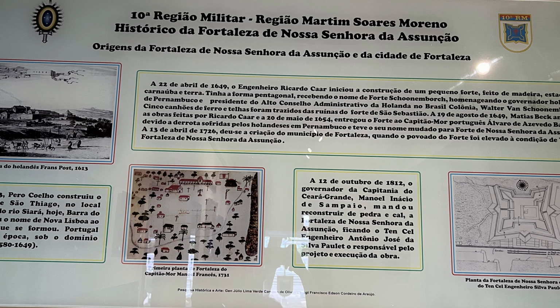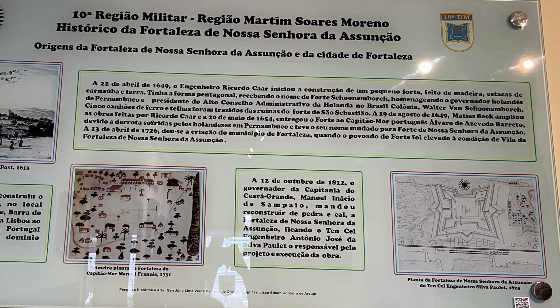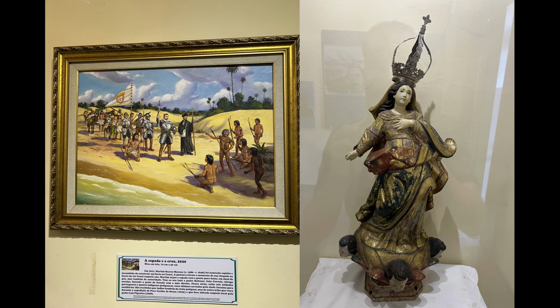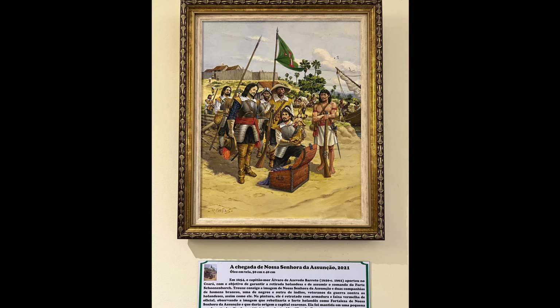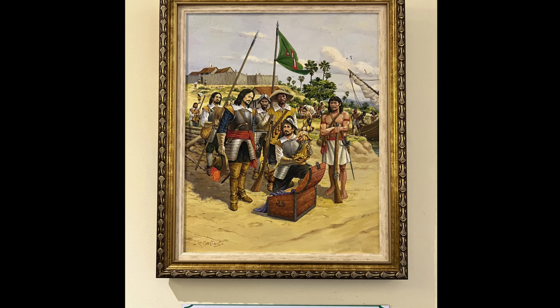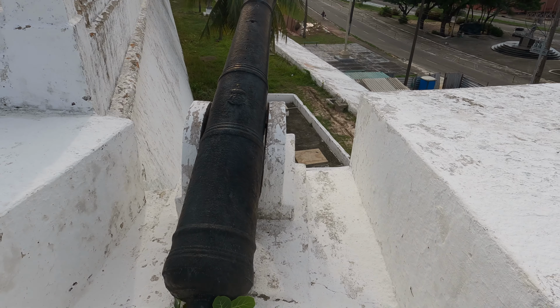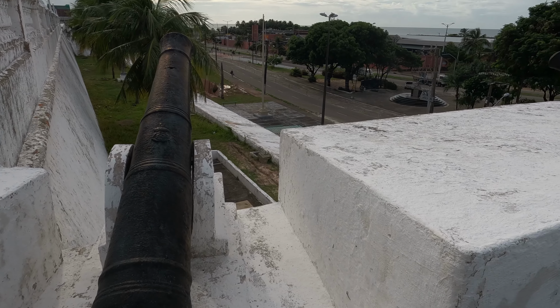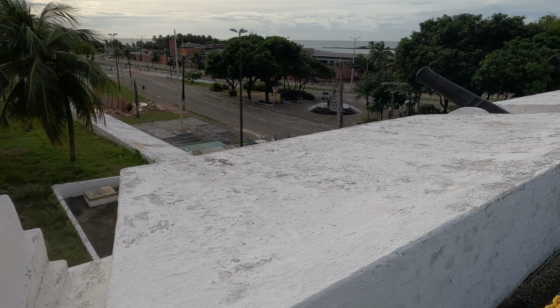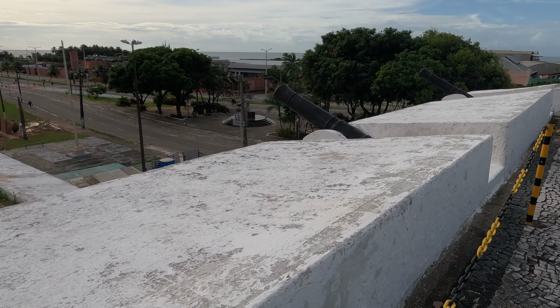Inside the fortress there is a small museum. It has these maps that I've already shown and some paintings. But mostly this museum is about the military that is currently based at the fortress. I would say this is not super interesting for tourists. And it's also difficult to know when it's open.